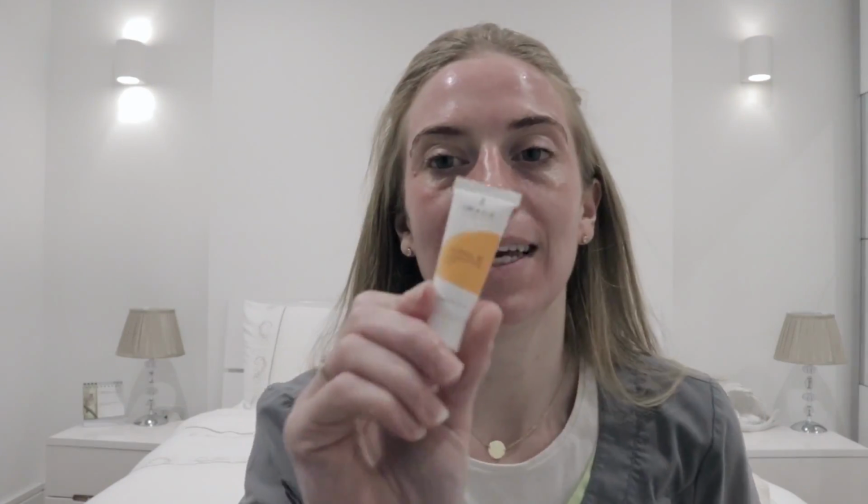Okay, so if you're somebody who suffers with pigmentation, you can now go on and put some lightening serum on. I'm not, it's not my main concern right now. So I'm going to apply some of my vitamin C anti-aging serum.